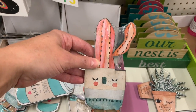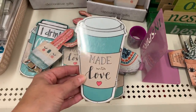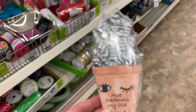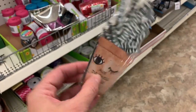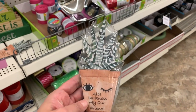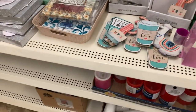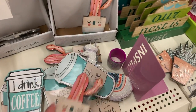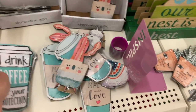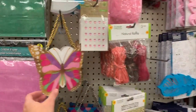This is probably the funniest cactus I've ever seen. Hello, darkness, my old friend. Total meme right here. That is so cute. And I think it's a little magnet. That is so cute. I drink coffee for your protection. Oh no, it's a little stand. I think these are new.